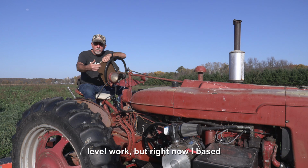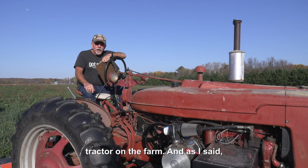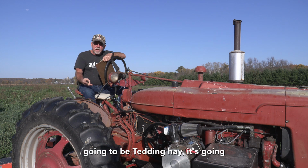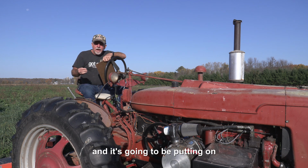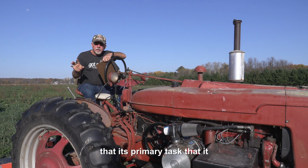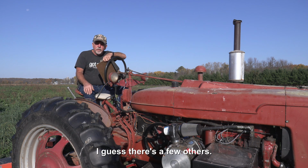Could do higher level work, but right now I based it on all the tasks that I currently perform with this particular tractor on the farm. And as I said, it's going to be raking hay, tedding hay, trimming fence lines because I have miles of fence lines, and putting on liquid fertilizer and dry fertilizer. Those are its primary tasks, and then occasionally pulling a wagon or moving some bales. So I guess there's a few others.